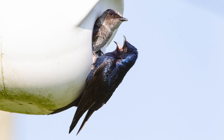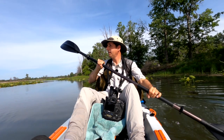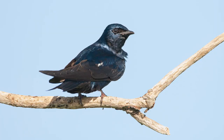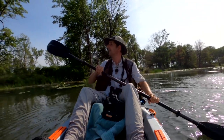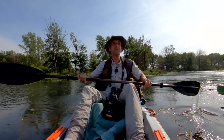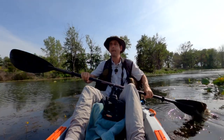Just turn around now, a little closer look. Yeah, almost 20 purple martins up there right now. That's nice. They're down here hawking for some of the insects. Kingfisher right out in front, just over the water. A couple kingbirds calling in the background here too. All right, let's see if I can get back in here.